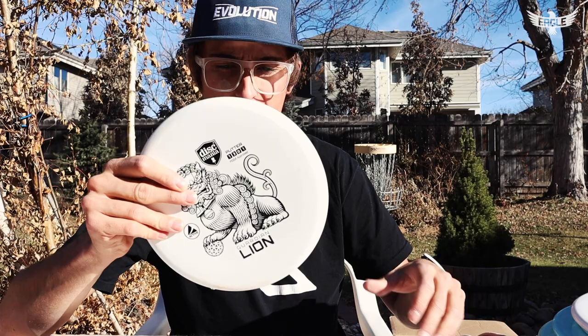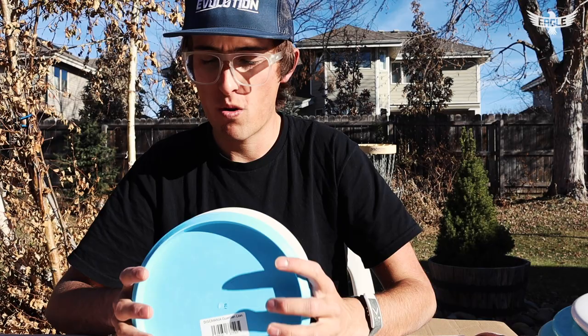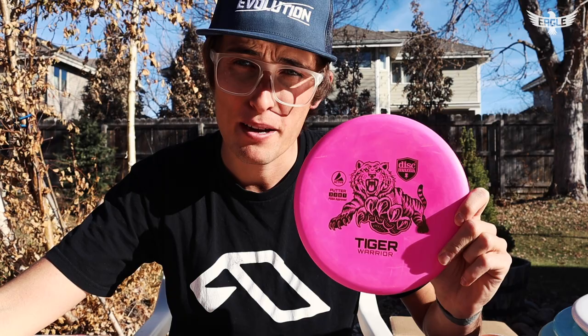Some white ones, and then this is the most used one. This was actually getting some course time. I have another one in Alabama that I probably put in the bag before this one, but got a few Tiger Warriors for backups. An actual Tiger Warrior that I mixed, you know, this disc has three different names, so I get mixed up. Original Tiger Warrior, only have one of these pink ones, which actually are an incredible flyer.